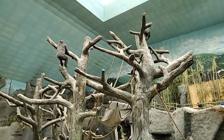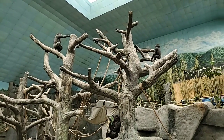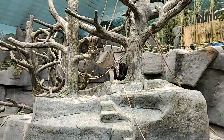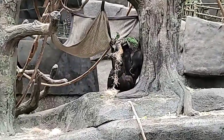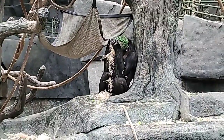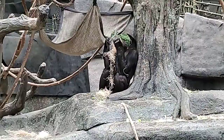They are following us again. So we're seeing them look around here. And if you're wondering what this kind of white, fluffy material is, it's called wood wool. It's basically just shavings of wood, which is great bedding material for animals. We give that for enrichment and as part of their daily care.